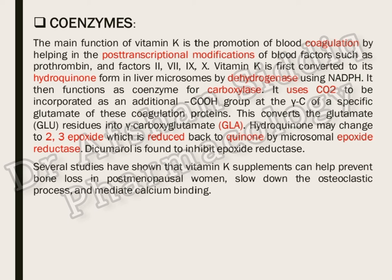Several studies have reported that vitamin K supplementation can also prevent bone loss in osteoporosis or in postmenopausal women, because it slows down osteoclast activity, and it mediates calcium binding with the help of proteins, because several proteins are required to be activated with the help of vitamin K. It has been reported that certain proteins involved in binding of calcium at the surface of bone are initiated with the help of vitamin K. So this is another function.